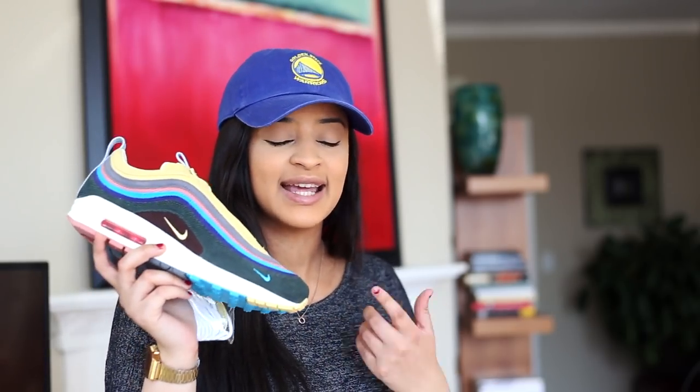So the coolest part about this shoe is the story behind them. I'm personally a huge Sean Weatherspoon fan. I've been following him from Round 2, which is where he sells a lot of vintage items, and honestly goes hand in hand with the way that these shoes are made, because they do have a very, very vintage feel to them. Now, obviously the hype around these were real. So if you were lucky enough to grab a pair, you definitely have a very, very quality shoe in your possession.